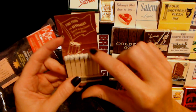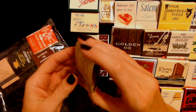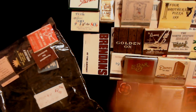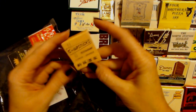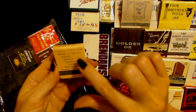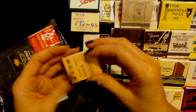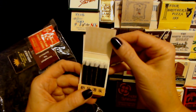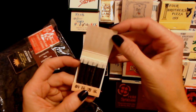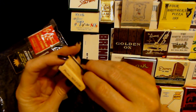So we have these tan matches, kind of a light gray part here. Very nice. Oh, and then we have Chopsticks Restaurant, lunch and dinner, authentic Chinese cuisine. Orders to take out, parties, buffets, cocktails, and banquets, located in Mountain View, California on Castro Street. And then the matches are black with kind of light gray tops. There's nothing on the inside. You can kind of see a light imprint from the matches on the cover. You can see the little lines from the matches. And they have a phone number too.